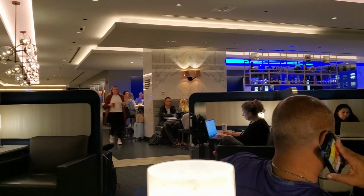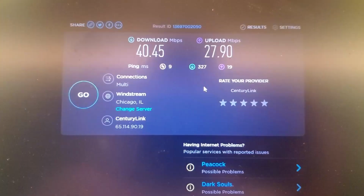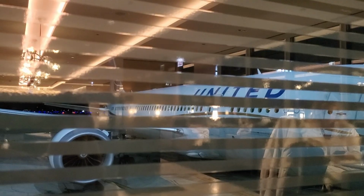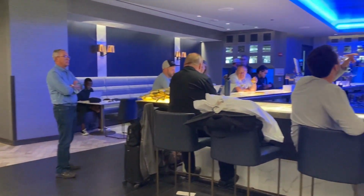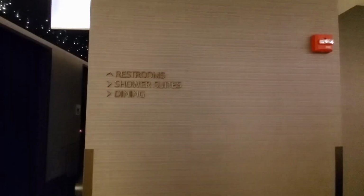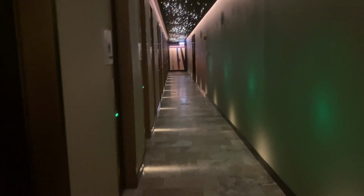We tested out the Wi-Fi in this lounge as well and found that it was really fast. Perfect if you have to get some work done. Another nice thing about this lounge is that you get great views out to the apron. However, it was dark when we were here, so we didn't get very many views. As well as having a bar, a restaurant, and all different types of seating, the Polaris Lounge also has shower suites and amazing bathrooms. Probably the best ones in the airport.